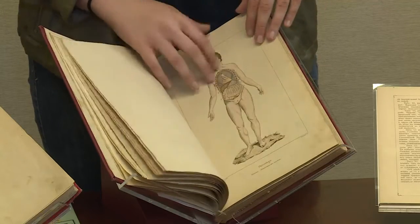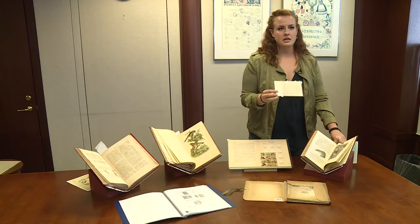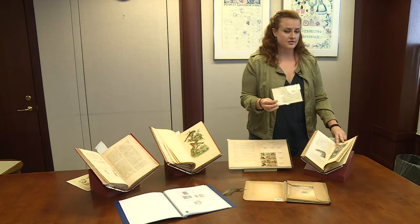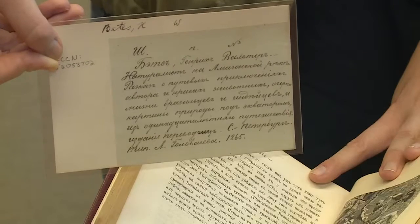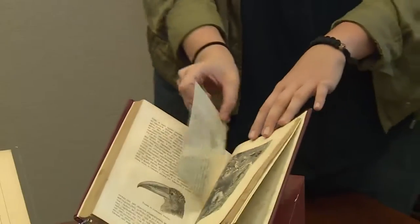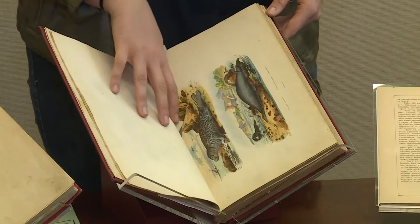We have a handwritten card catalog. People who work for Uden sat down and wrote down every single book that he ever acquired. Neatly handwritten. It really helps us out because then we can identify exactly what it is and if the item that we have is the Uden item or not.